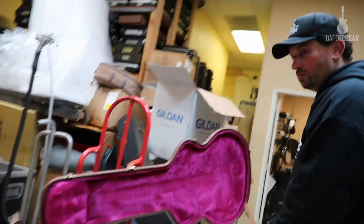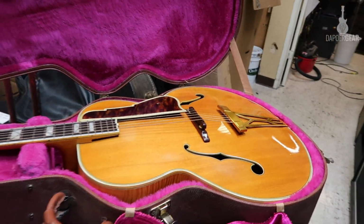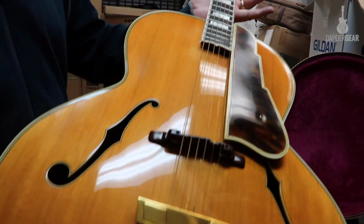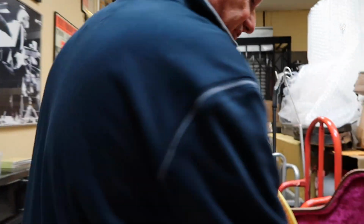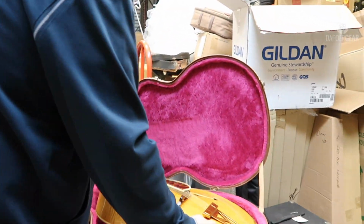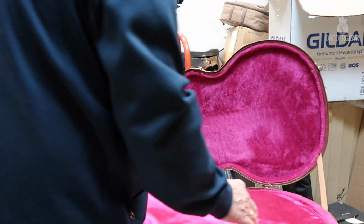This is a guitar over here that my son is holding. This is a Stromberg Master 400. This is a really major arch top. This is from 1951. This is one of the rarest guitars on earth. Where do you get this? This I got in a very big collection that was $2.5 million for this collection. This was $45,000. Wow, very high price. Well, these are very difficult to find. One of the rarest jazz guitars.